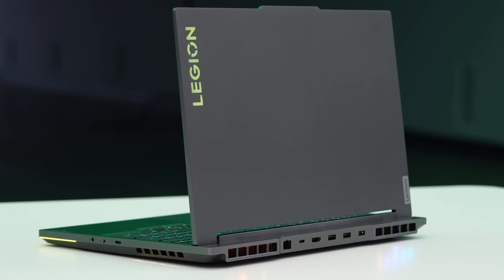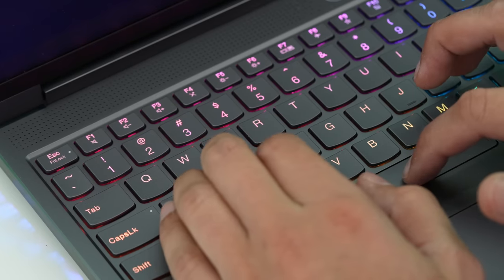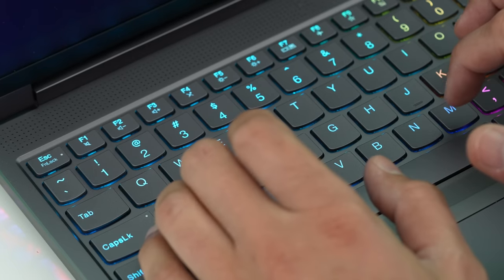That number is significant because that's the maximum allowed for many flights. So they've taken that into consideration and jammed the biggest one they could into this particular lineup. You've also got an integrated fingerprint scanner above the keyboard, deeper key travel on the 2022 Legion 7 from 1.3 millimeters up to 1.5. You've also got a 0.1 millimeter curve.